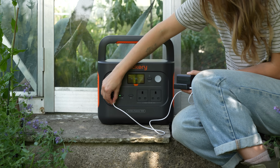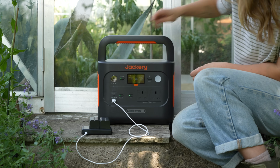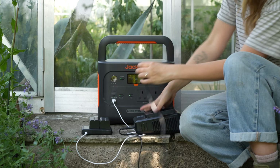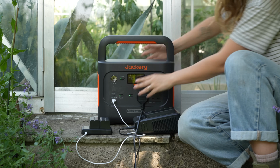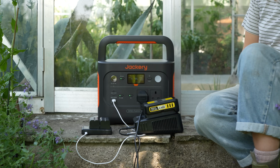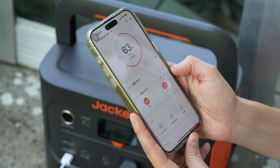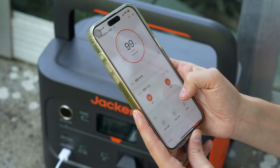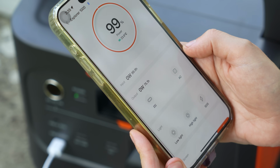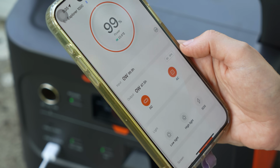You can see we're using this outside, so it's really important that it's safe for outdoor use, and so it's been made to IEC 60068 standards, meaning it's fine to use while out and about. It's also fire resistant casing, so there's no need to worry about fire risk. You can control the Explorer from the Jackery Smart app, which allows you to see the power remaining on the power station, what you're charging and what these outputs and inputs are, and also you can control the light and the screen on the power station from your phone too.